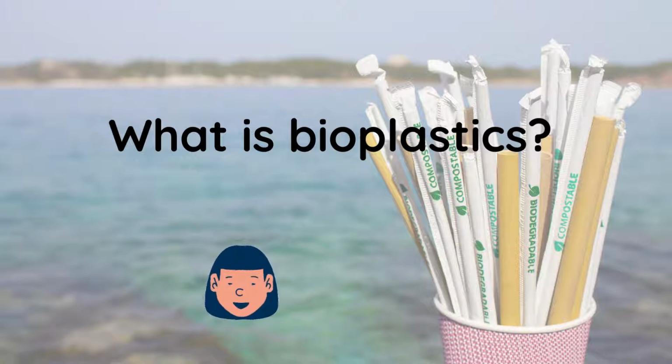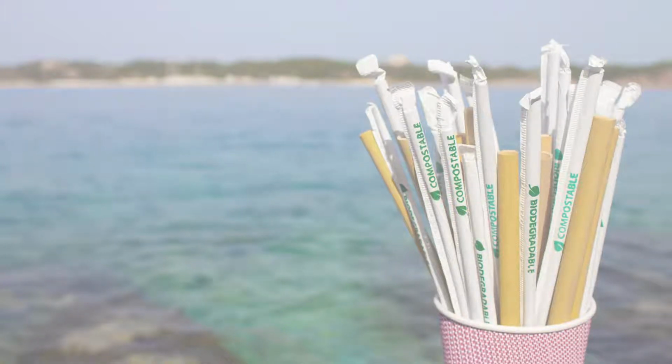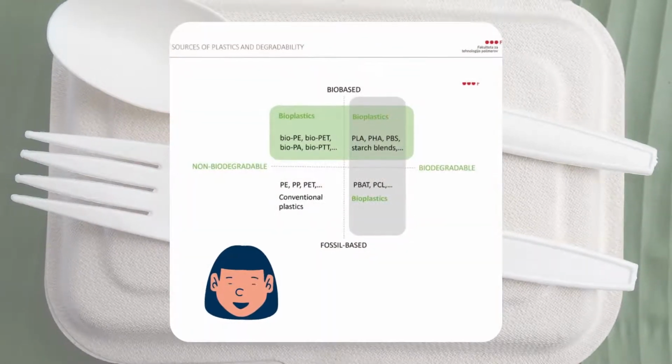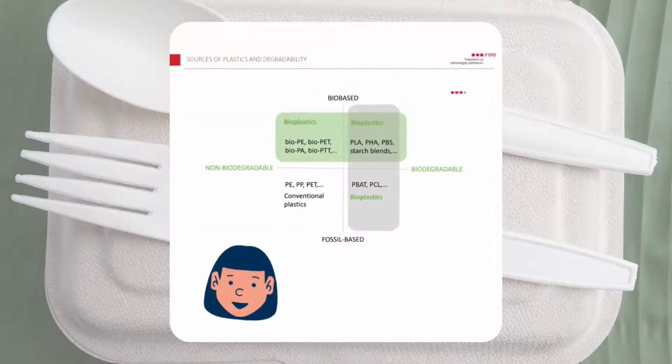All plastics that are either bio-based or biodegradable are classified as bioplastics. Bioplastics may even be plastics produced from petroleum and being degradable. On the other hand, bioplastics are also the plastics obtained from corn, for example. In such cases, they are bio-based and not biodegradable.